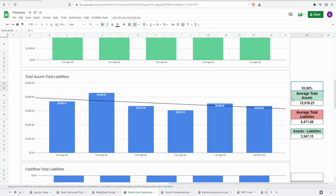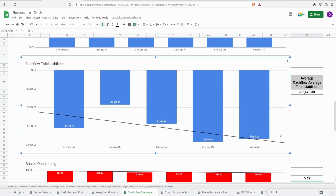I want consistent assets minus liabilities growth. I want the assets to be really increasing, pacing out their liabilities, because in this case, if things get more difficult, this will get closer and closer to zero, if not in the red. And speaking about red, let's take a look at the cash flow minus the liabilities. Basically, we're going to do the exact same thing that we just did in the last graph, but instead of assets, let's do the cash flow year over year and then subtract that minus the liabilities.